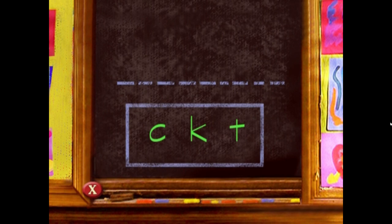K. Oops. Try again. Spell chocolate. T. Not quite. Guess again. Spell chocolate. C. K. That's not it. What letter works with C to make the ch sound? Chocolate. S. Not quite. What letter works with C to make the ch sound? Chocolate. H. A. Oops. Try again. Chocolate. U. Guess again. Chocolate. O.